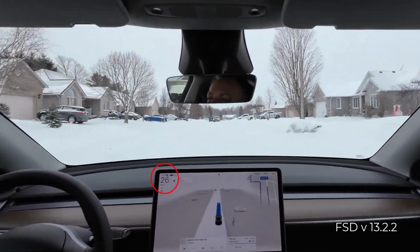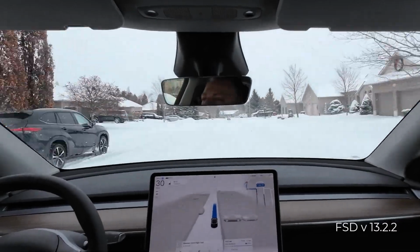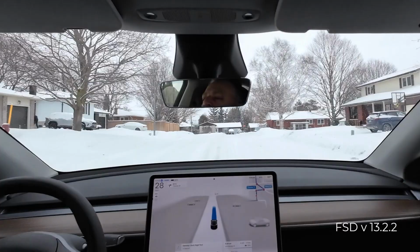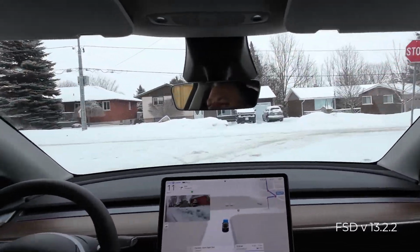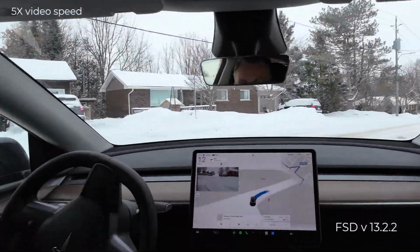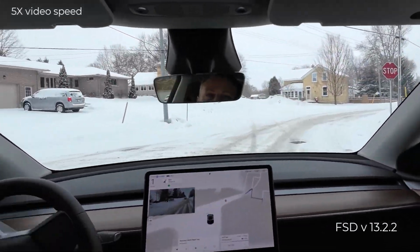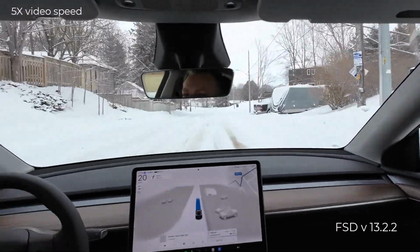I don't know how it determined that it was slippery, if it sensed it from the wheels or if it's just the visual indication from the road surface, but it drove slowly, smoothly, and hardly slipped at all and never asked me to take over. In fact, this is all playing at 5 times playback speed just because there's not a whole lot of interesting stuff happening until the very end.